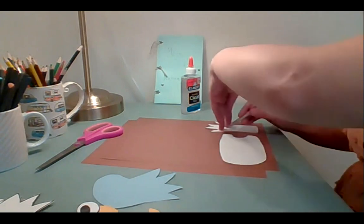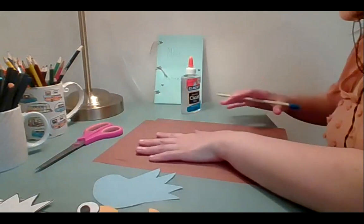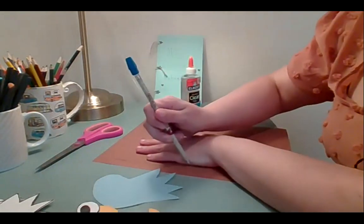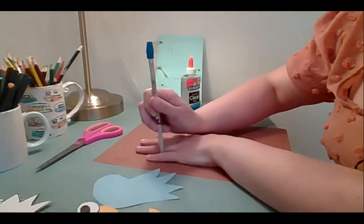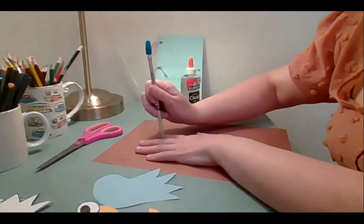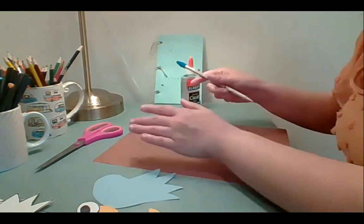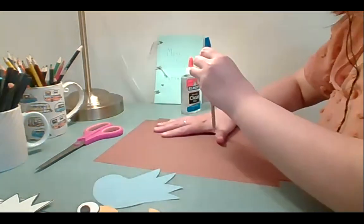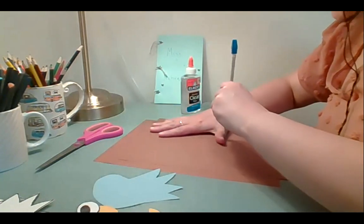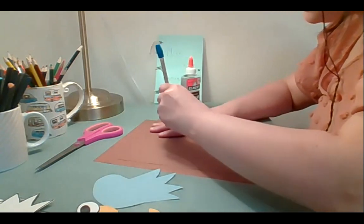Trace it around. Let's see. It looks like I can just about fit the hands. I'm going to trace around here. That means you all will have plenty of room on your papers. Now you'll have to watch Miss Jules. I'm not going to be very good at tracing with my left hand, but that is okay. We do not need it to be perfect. We just need close to the right shape.